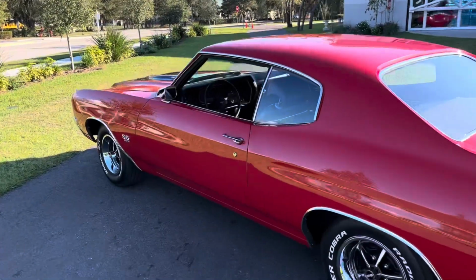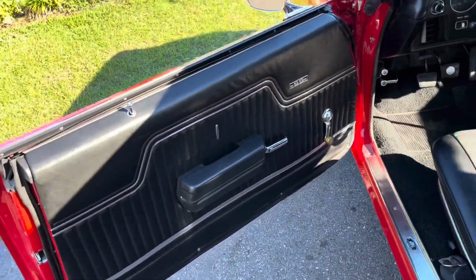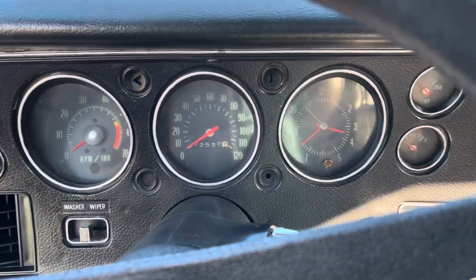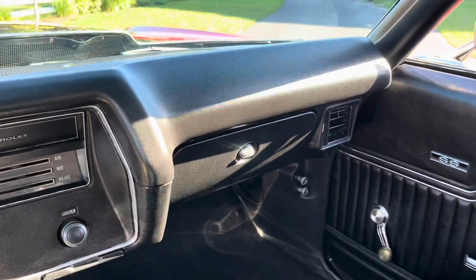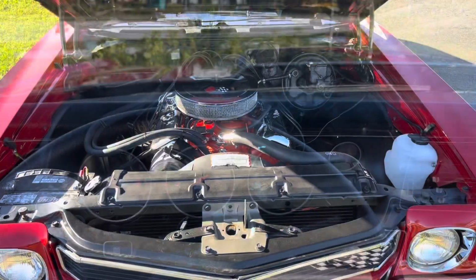Hop up in here to the driver's seat. Take a look here. Beautiful. All right, let's check under the hood, take it for a spin, put it on the hoist.